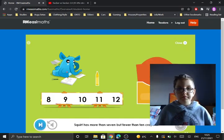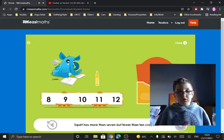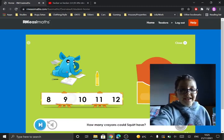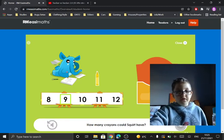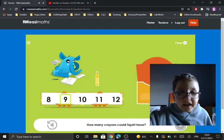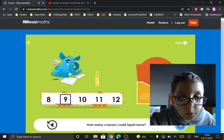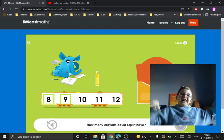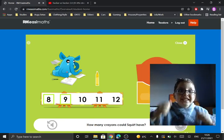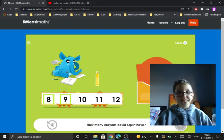Squirt has more than 7 but fewer than 10 crayons. It's 9? Choose the numbers that are... That's not right. What the? It had a good answer? Try again. Well done. Yay! Both are more than 7 and less than 10.